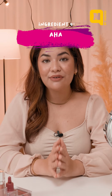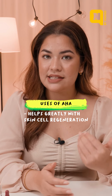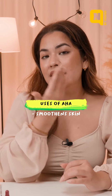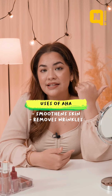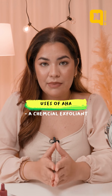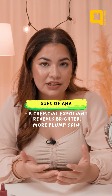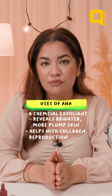AHA, otherwise known as alpha hydroxy acid, is super tricky to incorporate into your skincare. So if you're suffering with textured or acne skin, AHA actually kills the bacteria as well, and it also smooths out any textures you have on your face. This also helps visibly reduce any fine lines and wrinkles you have, revealing smoother skin. So like its name, it's actually a chemical exfoliant which helps exfoliate the face, revealing brighter and plumper skin. Hence, it also helps the best with collagen reproduction.